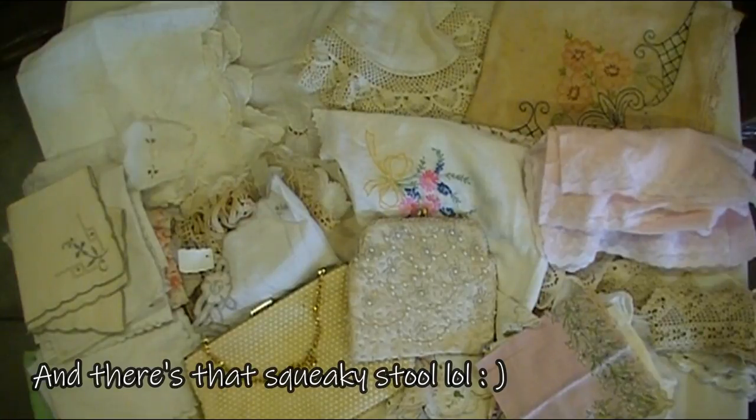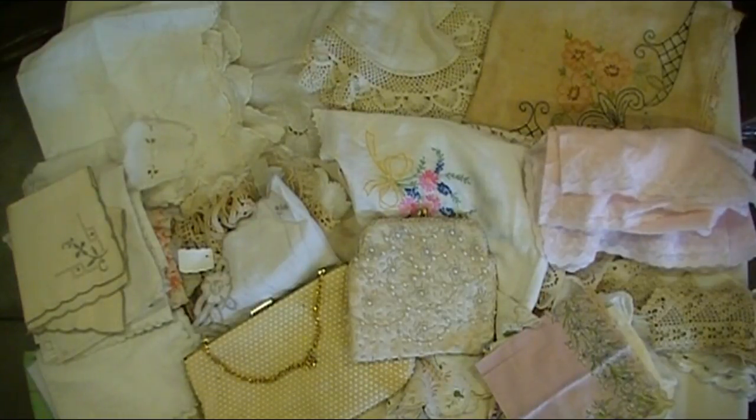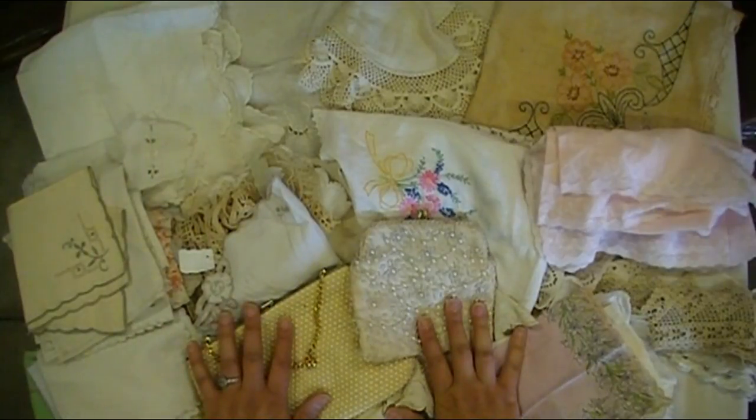That's Bella. She's out here with me. Oh, Bella, what are you doing? What's Mama doing, huh? Okay, so back to the items here.